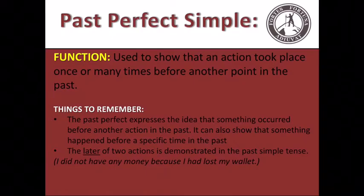Also remember that the later of two actions is demonstrated in the past simple tense. In this example, I did not have any money because I had lost my wallet. You can see that did not have is in simple past. That is because it is the later action. The subject lost their wallet before they didn't have their money.